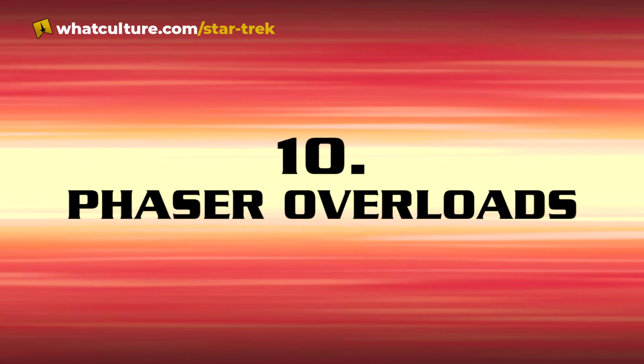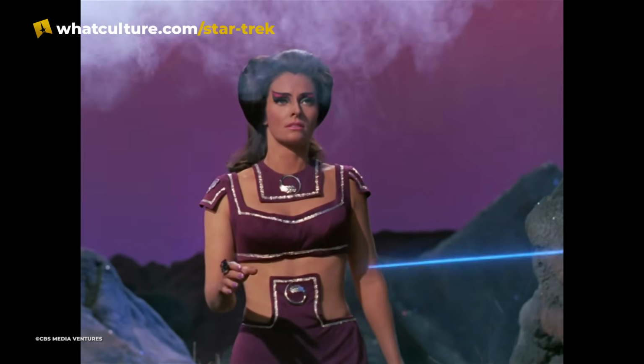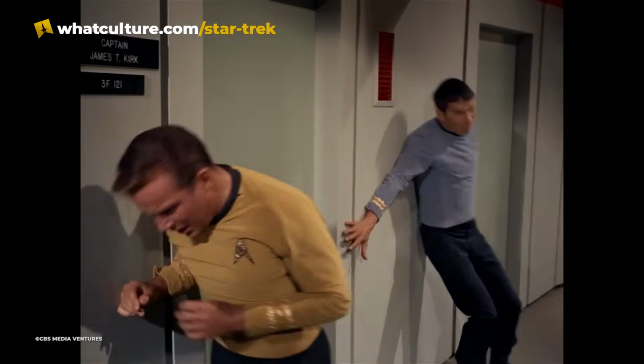Number 10. Phaser overloads. Phasers require a huge amount of energy to function, and if one is configured to release all of its stored energy at once, it will overload, emitting a high-pitched noise and exploding violently.